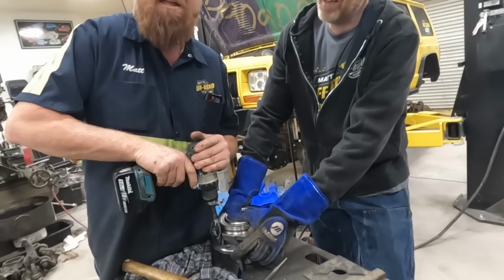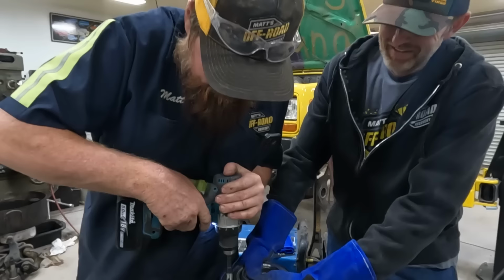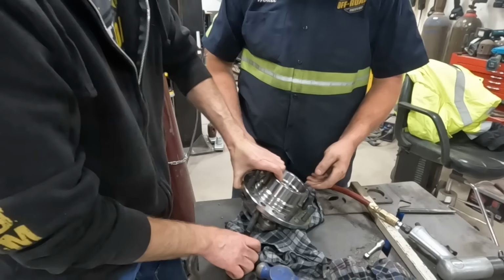This is the perfect project for us because there's a little bit of precision and a little bit of just winging it. There's a lot of winging it. Okay. Some of them come right out.